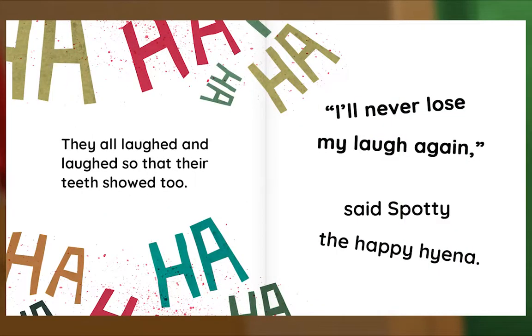They all laughed and laughed so that their teeth showed too. "I'll never lose my laugh again," said Spotty, the happy hyena. The end.